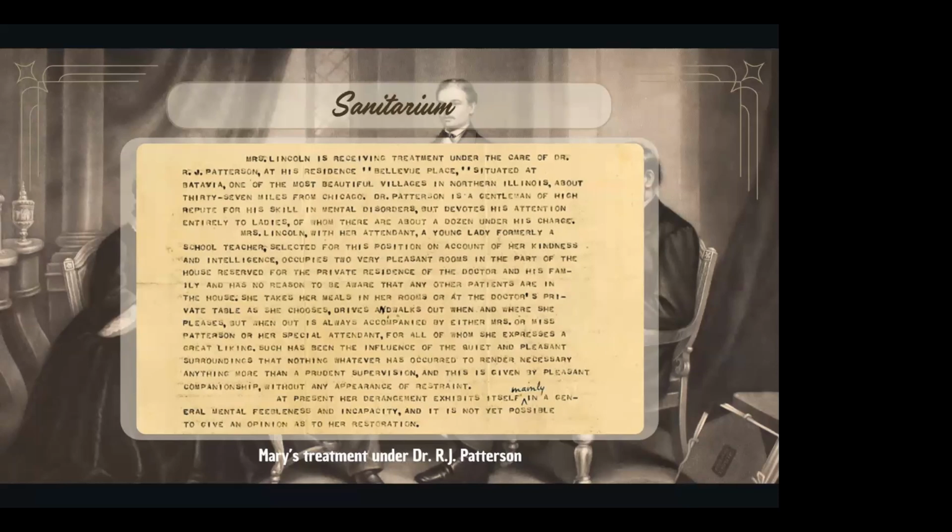Mary was hospitalized for not quite 4 months before she was permitted to live with her sister, Elizabeth Edwards, in Springfield, Illinois. It would be another 9 months before Mary was declared sane. The entire episode of her trial, subsequent time in the sanitarium, and the long wait to be declared sane deeply strained the relationship between Mary and her son.